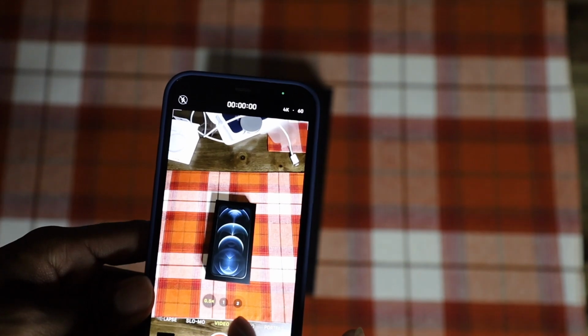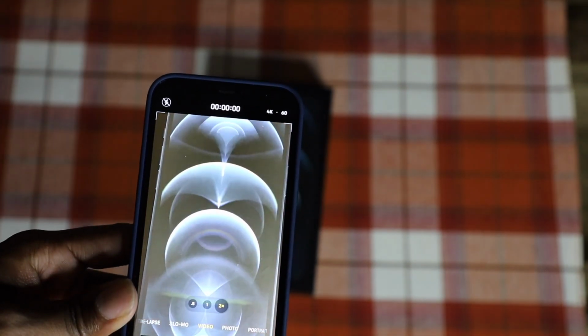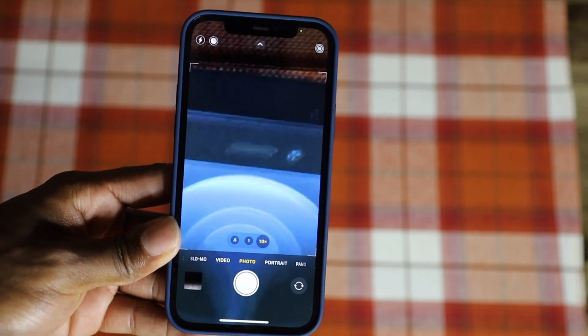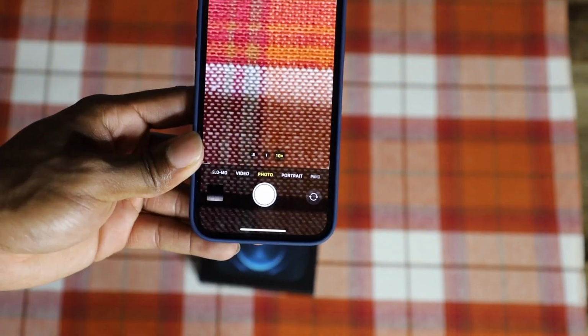Also, you have the different zoom. You have your wide angle, your regular, your standard view, and also you have the telephoto. And you can actually get a little bit closer, up to 6. And if you go into your photos, you can actually go up to 10 times. And you can just see the detail. Look at this.